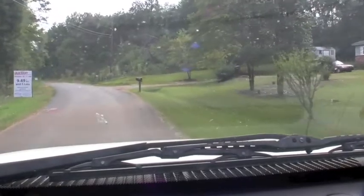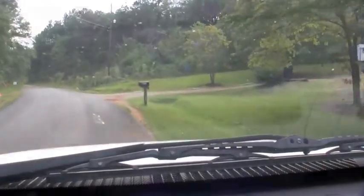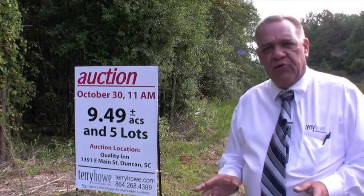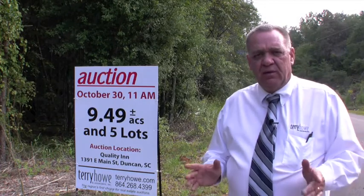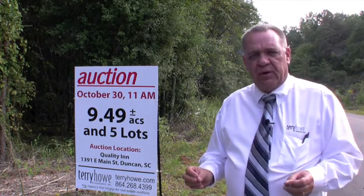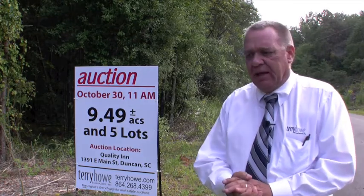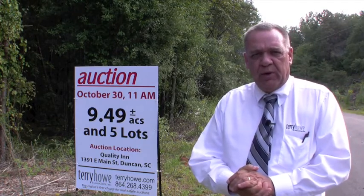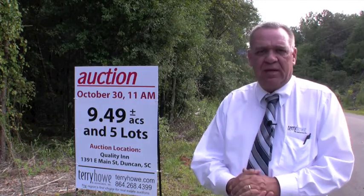Now here's Terry with more information about the auction. I'm Terry Howe, and I'm on site at the Rosewood development. This is one of the James Newman Trust properties. As I told you earlier, James was a developer, investor in the Lime and Duncan area, and the trustee has ordered all the remaining properties sold. We have about 4 or 5 properties that we will be offering at an auction. This will be a live auction, but it will not be on the site of the property.